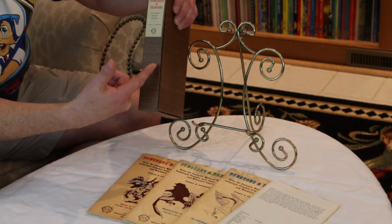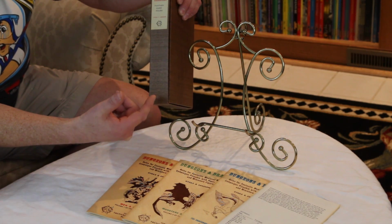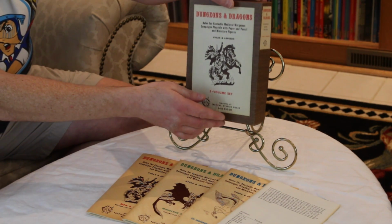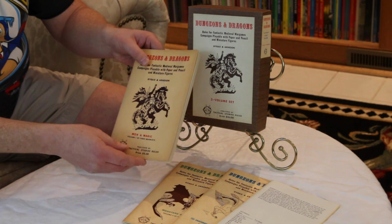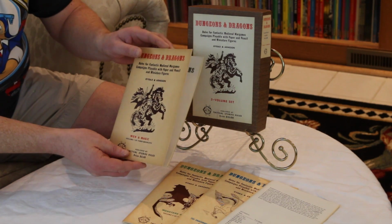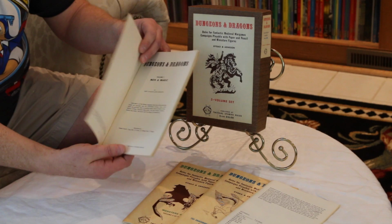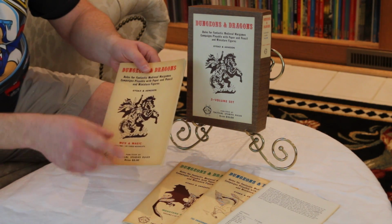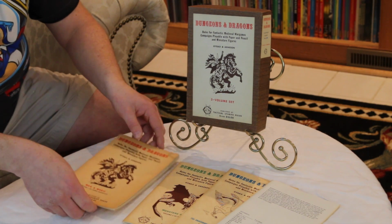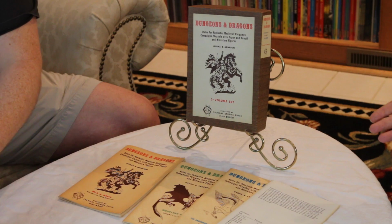Well, you can see the horizontal lines on the box. And in the booklets, the Men and Magic and the other books as well, the second print and third print will say second print and third print right here on the inside cover. If it doesn't say second print or third print and it has the mounted rider, then it is in fact a first print book.